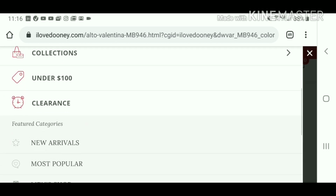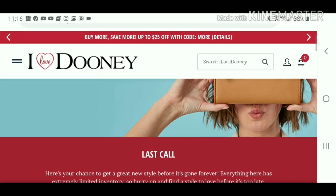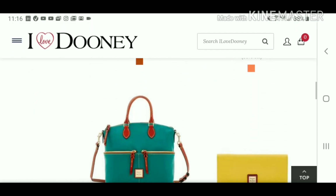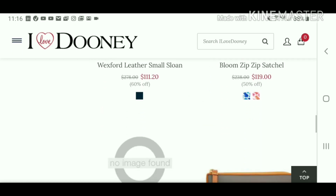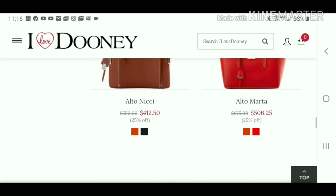And then finally, the thing that I would recommend you check is the last call, which are things that are more likely than not getting prepared to disappear. The Derby Pebble East West Shopper at $119 is a good price, particularly with the discount off. And beyond that, the Wexford Leather Small Sloan at $111.20 in the color, I think that's Midnight, or maybe it's Marine, would be a nice consideration.